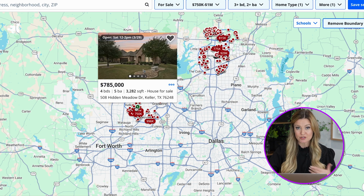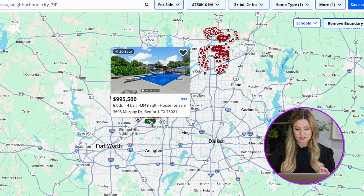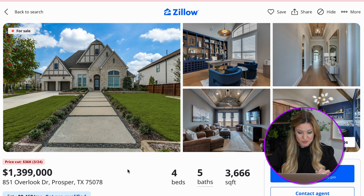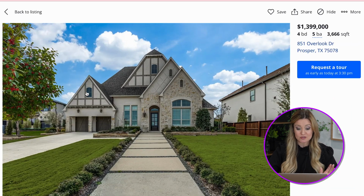Down here in Keller, it's a great school district. Colleyville's a great place to land. So let's zoom in on this one in Prosper. I love Prosper because you're going to get the larger backyards. This is a really cute house at $1.399 million.